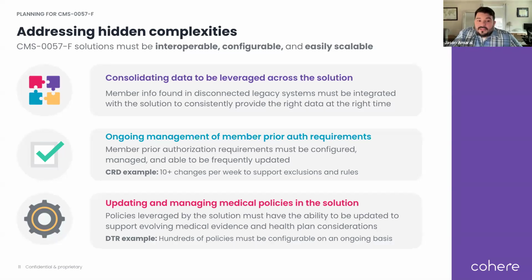Under those requirements, they are backed by medical policies, whether that is through a third-party vendor, whether that is policy that Cohere has developed, or those are policies that are organic or native to the health plan. Those policies are configurable and managed by our operations team on an ongoing basis. So those complexities are the underlying components of how the interoperability would actually function. Otherwise, we're just standing up endpoints on top of things that don't have much logic behind it. So that's something that we have learned, again, over the years of implementing these solutions.